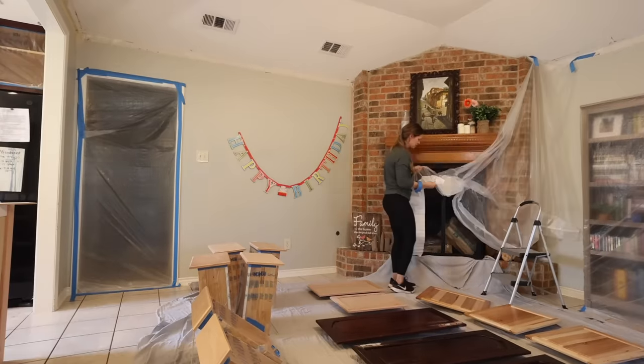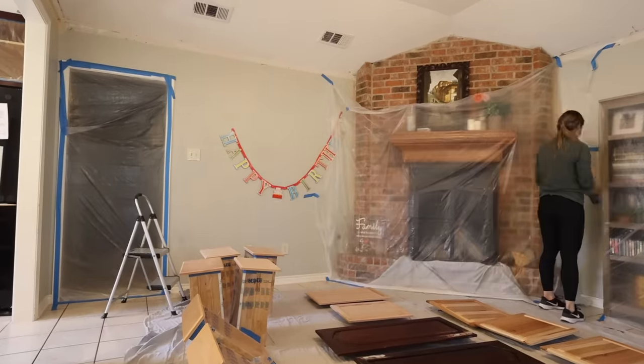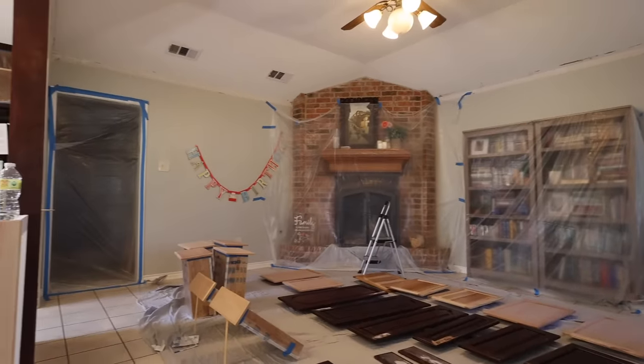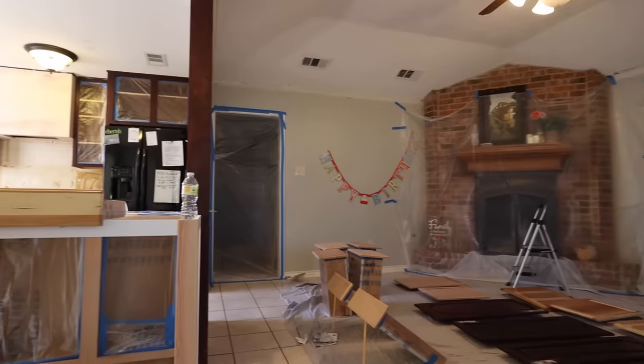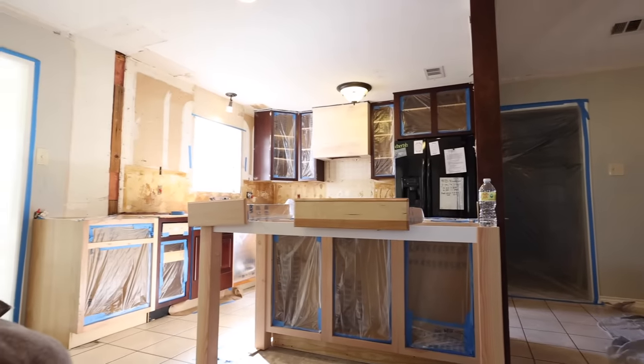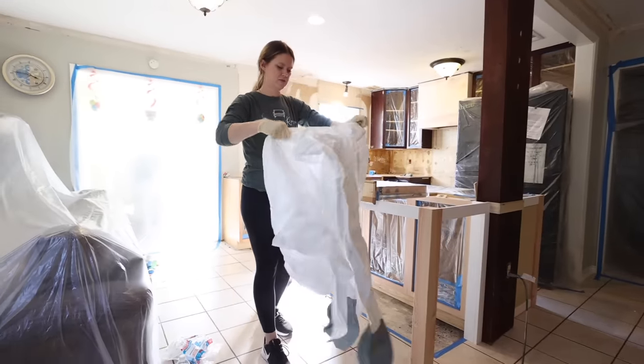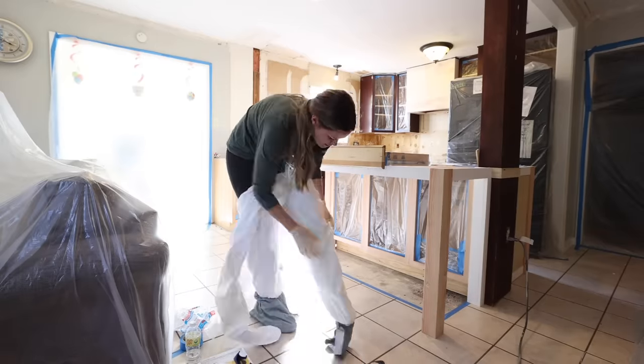Since I was going to be spraying in the living room, I went ahead and masked off the fireplace too, just to be safe. So the video makes this whole prep process look a lot faster than it actually is, but in reality, this whole paint prep time is about 75% of the work. But once all that prep work was finally finished, I was ready to get on my paint suit and start painting.